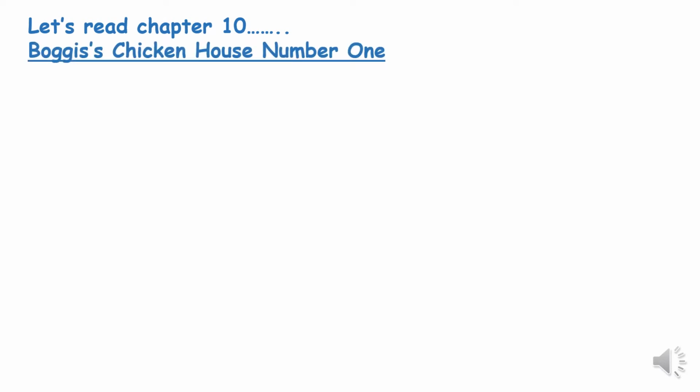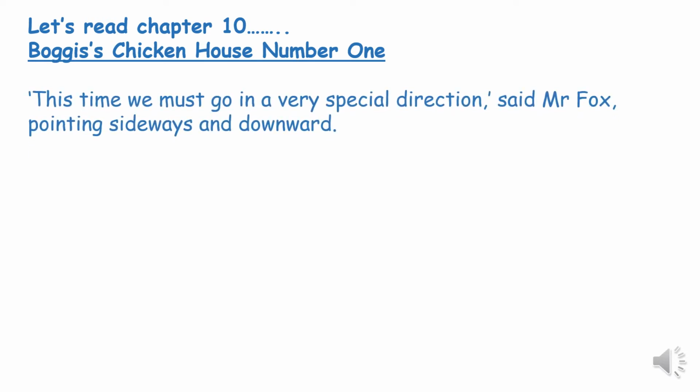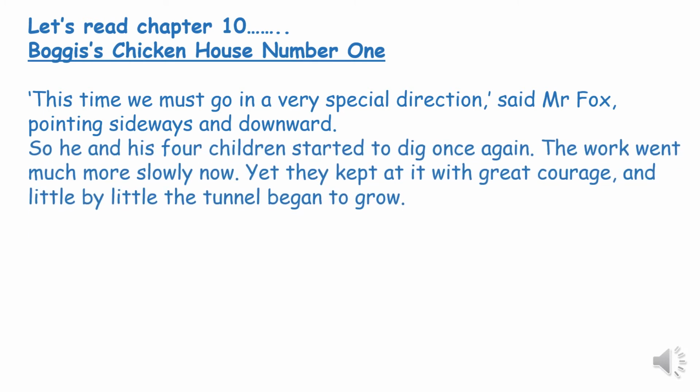We are now ready to read chapter 10. Boggis's Chicken House number 1. This time we must go in a very special direction, said Mr. Fox, pointing sideways and downward. So he and his 4 children started to dig once again.